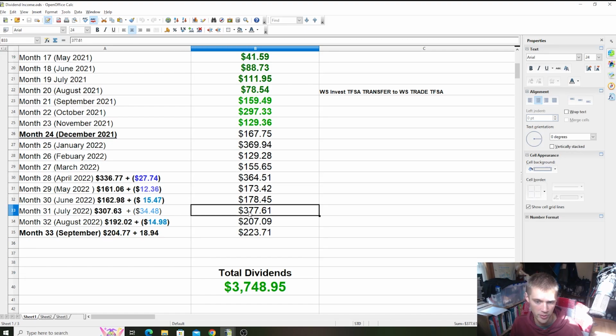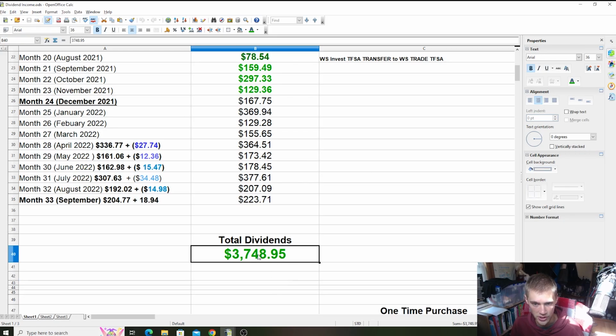And we've seen the last 3 months have had some nice increases here. We have $364 in April, $173, $178, then $377, $207, then $223. So we've seen that kind of increase every quarter. And once again, that's just us putting our money into the market, growing our portfolios, as well as reinvesting those dividends. Our total dividends here are $3,748 across the entire portfolio. So nice increases there for the month.